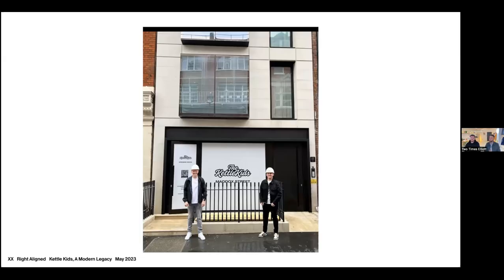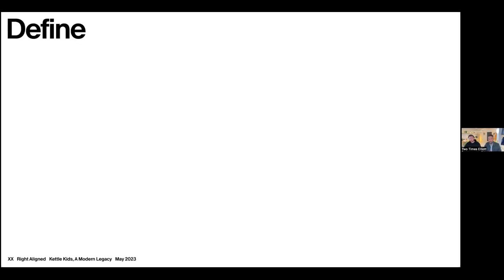They took a punt on this store in Maddox Street, which is just off Regent Street, opposite a big store called Liberty. They took this space with aspirations to build a flagship experiential space that people could come and explore and interact and feel and see all of these incredible timepieces and jewelry. So with that in mind, we're going to take you into how we started our process.